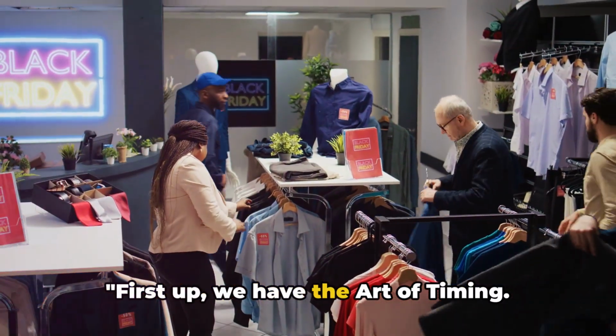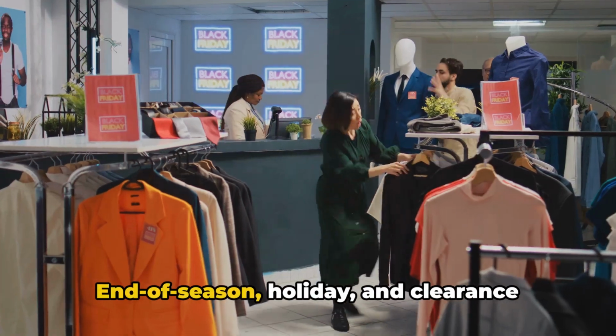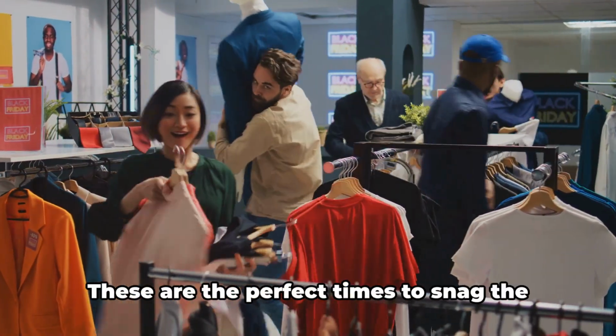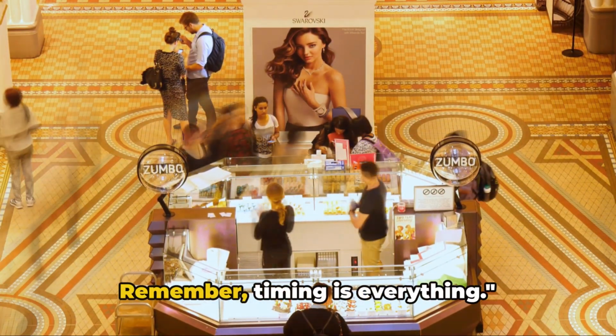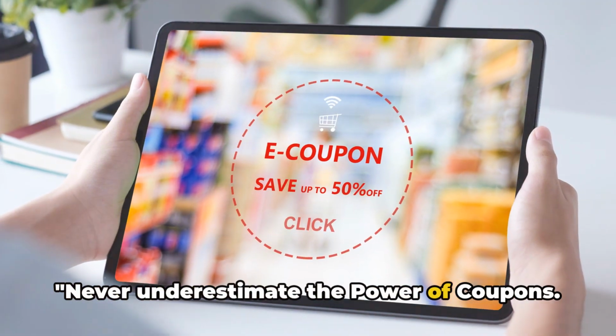First up, we have the art of timing. Knowing when to shop is a game changer. End of season, holiday, and clearance sales often offer significant discounts. These are the perfect times to snag the deals you've been eyeing. Remember, timing is everything.